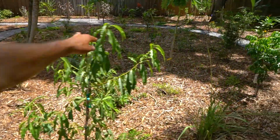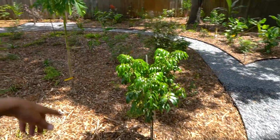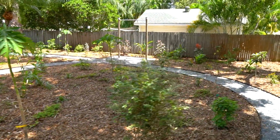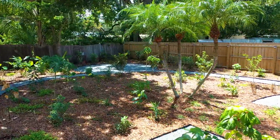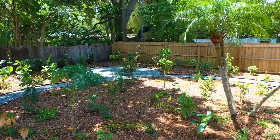We do have a peach. We do have a longan. We do have another papaya. And I think we planted 6 or 7 different varieties of banana here. So really exciting small space garden. Guys did an awesome job here.